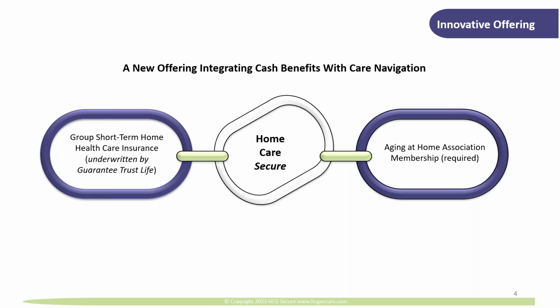If we move over to the right-hand side, you'll see the Aging at Home Association, which provides a robust set of tools, resources, and discounts that we divide into three main areas. First, discounts and special values for frequently used goods and services, such as unlimited telehealth and durable medical equipment. Second, care coordination services ranging from free online self-service tools to help you make a plan to age in place, up to discounted personalized services provided by a dedicated advocate who is trained in elder care.